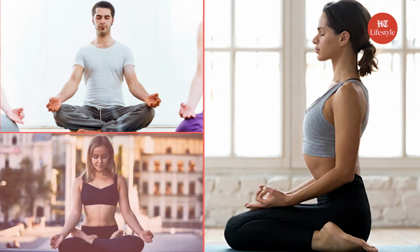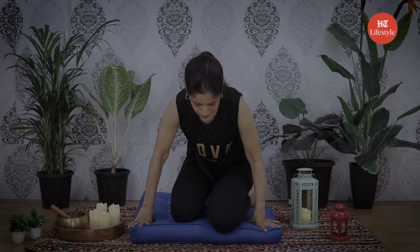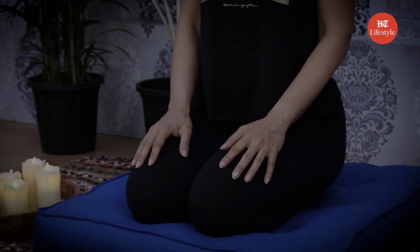Now let's meditate with me. Come to any comfortable seated posture of your choice. Sukhasana, Vajrasana or Padmasana. You can also practice this seated on a chair. Make sure your spine is upright, shoulders are relaxed, chin is parallel to the floor. Palms can be on your thighs, facing down or upwards. Making sure you're completely relaxed.